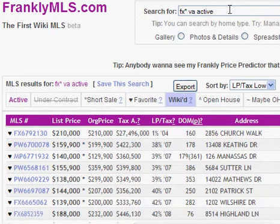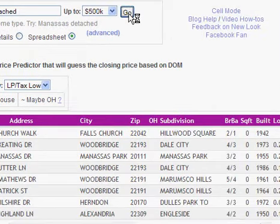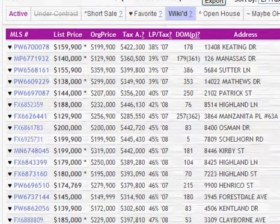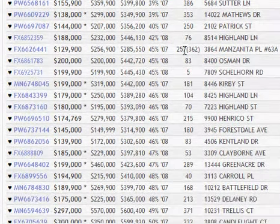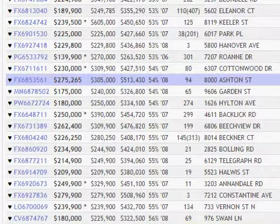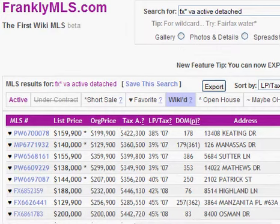For instance, if you were an investor who only wanted to invest in detached houses, you'd add the word detached, and we'll see what that turns up in the search. So as you can see, we're still in the 40s, particularly because we're searching all over Fairfax County. We have fewer homes, but these are more like the homes that you're looking for if you're looking for that particular search.